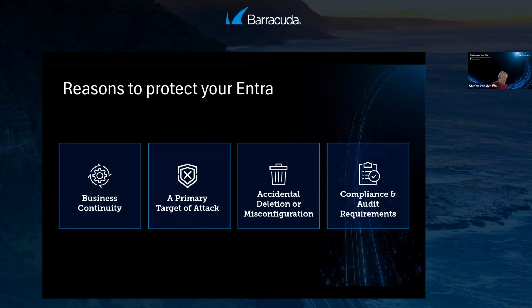Last but not least, compliance and audit requirements. Because of the criticality of the system, if you have cyber insurance, they will ask you, hey, what did you do to protect this crucial system? These are often not very specifically determined, but because Entra ID will contain usernames, passwords, BitLocker keys, and all that sensitive stuff that would allow access to other systems, it will quickly become a, hey, what did you do to protect that sort of conversation when you're talking to a compliance officer?